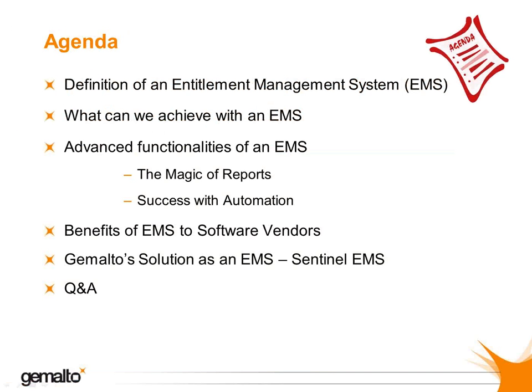So quickly going over the agenda for this session today, we might have people who already have an EMS implemented in their environment. So this session today will help them understand how they could make better use of the EMS and improve their implementations, and hopefully take advantage of everything they already have with them, making sure it's ready for use. For the people who are new to implementing an EMS, this session will give an overview of what we can achieve with an EMS, and how the right decisions at the right time can drive and grow your business multiple times without huge additional investments.